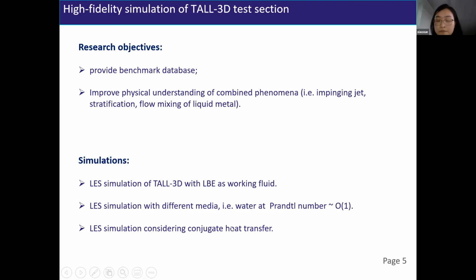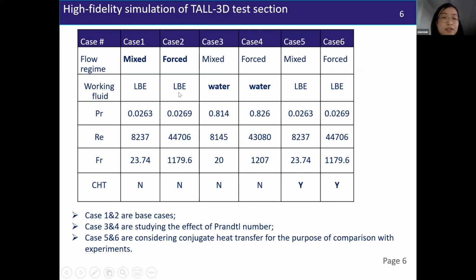So this table gives the details of those six simulations. Case one and case two are using LBE as the working fluid. Case one is with a low inlet flow rate, so the flow regime is mixed convection. And case two has a higher inlet flow rate. It is under forced convection flow regime.